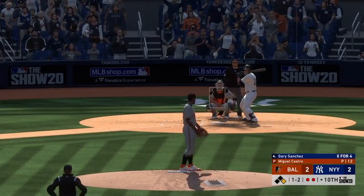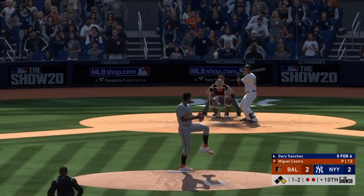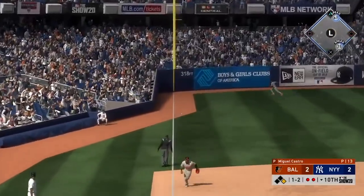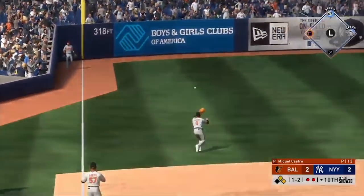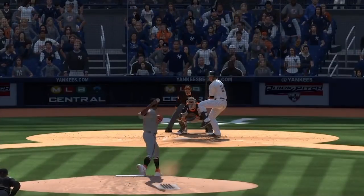That's how you open up the outside part of the plate. Pound two balls in, and they get right back outside. Nice pitch. Hot shot down the line. And a reach with the backhand, but he comes up empty as that gets by him. Throw comes in quickly, but the winning run is in scoring position now with two away.